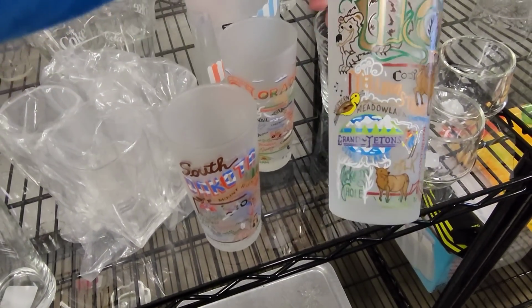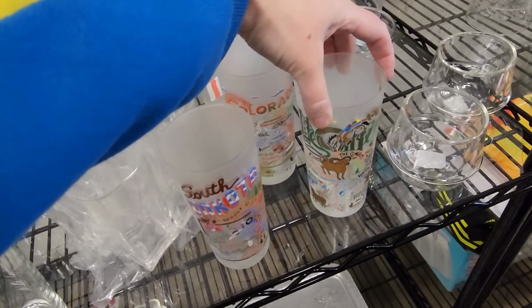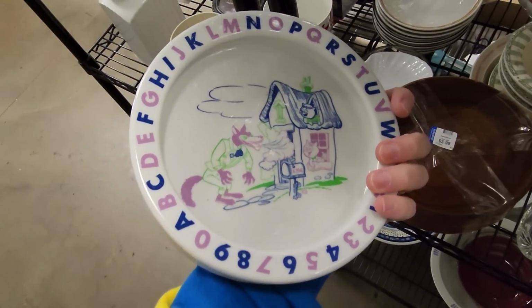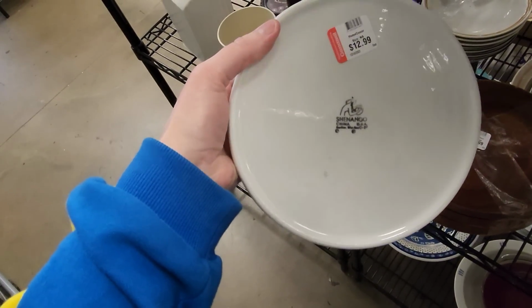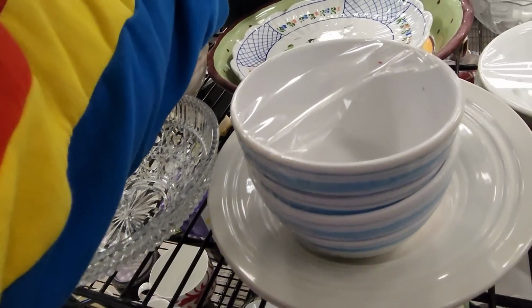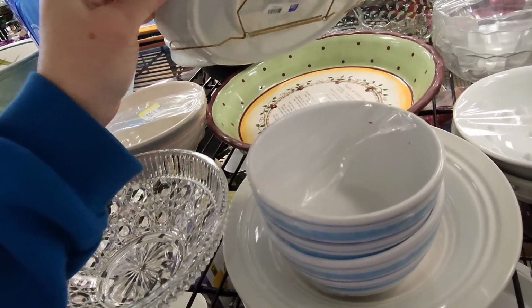They have Halloween and Colorado. $12.99. That back here. And let's see what this is.